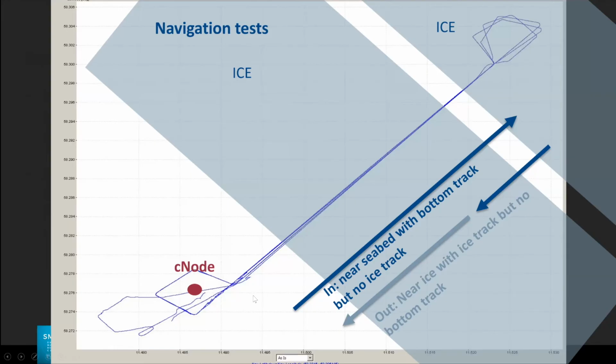So for the navigation tests, I thought I would have a very nice map with the side view and so on. But at 1 o'clock last night, I gave up that idea. So here is just a screenshot of the position of the vehicle, and this is the ice here. We were launching here, and then it went under ice, and this is where the ferry goes and breaks ice.